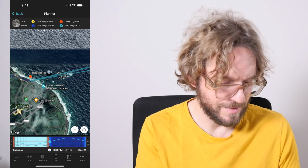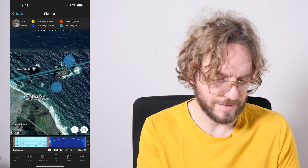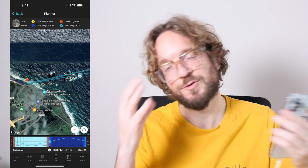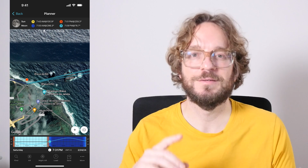And as you see here, the red pin is the shooting spot and the moon is aligned with these beautiful sea stars. Pretty cool. And if you wish to learn how to plan your moon shots, watch this video.